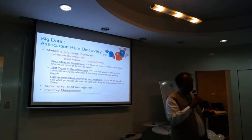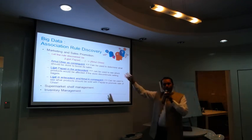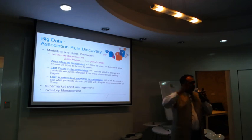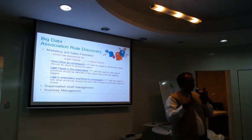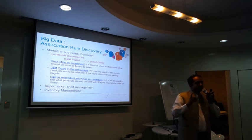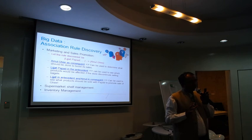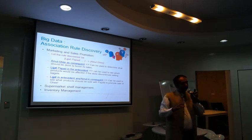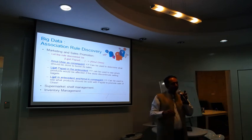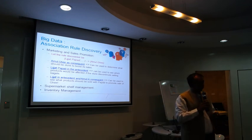So two different products, and the reason I've chosen is the both products are not related to each other. Papad and ghee are not really related to each other. Okay, milk and bread are normal, or milk and eggs is normal, but two unrelated products, but still they have some sort of a relation with each other. And to understand that relation, there's a large amount of analytics to be done, and that can be done through big data.